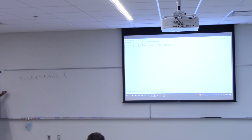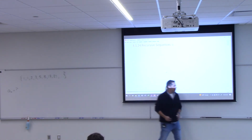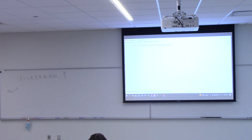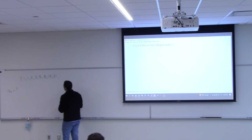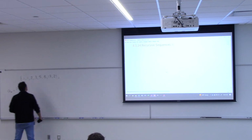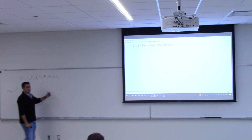I'll tell you that there's not an easy formula for this sequence. But there is a way we can define it that is very easy, and it's tied to this idea of what we call a recursive sequence. So does anyone see the pattern in it? Kind of a tough pattern to see. Can anyone predict the next number? It's the last one and the one before that added together. So what would the next number be? 34? That is the next number.